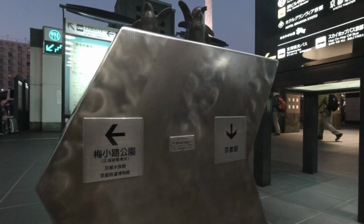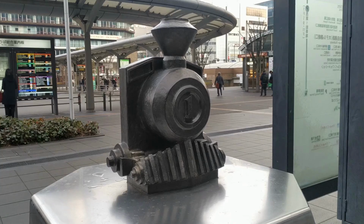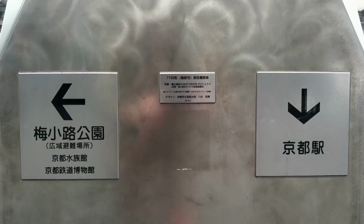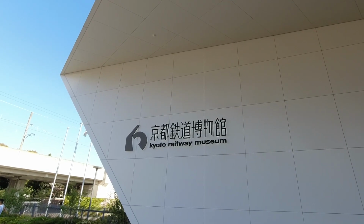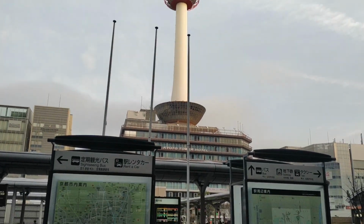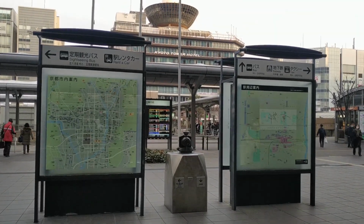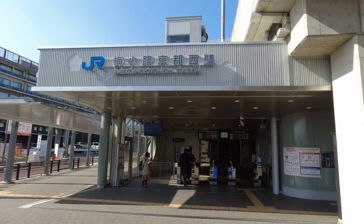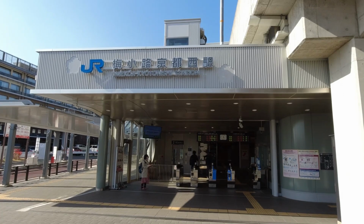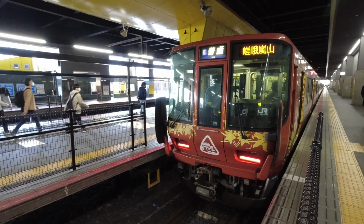The whole stand is actually one giant arrow, and there's another one nearby, this time with a statue of a steam locomotive, directing you to the Kyoto Railway Museum, which is in the same park. The signs are a bit of a hangover from the past, as when they were installed you were expected to walk for 20 minutes from here to both attractions. However, since Umekoji Kyoto Nishi Station opened in 2019, you're now able to take a train for 3 minutes to get there.